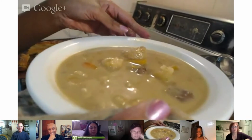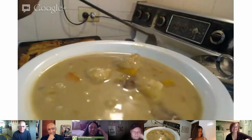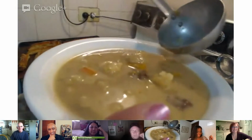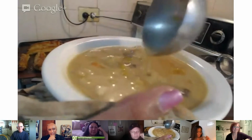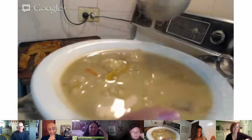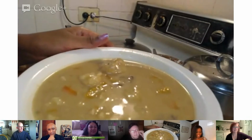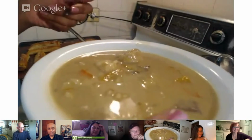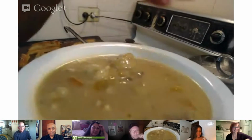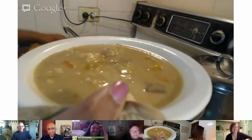Looks hearty. Very hearty. So you can see there's the plantain. There's still some bits of pumpkin here. There's the dumpling. There's the beef. Everything is in there. The dasheen, the potato, the sweet potatoes. It's definitely a soup that once you have it, you're gonna feel full. You might have seconds or thirds, but you really don't need anything else with this. You don't even need a side or a salad or anything like that.